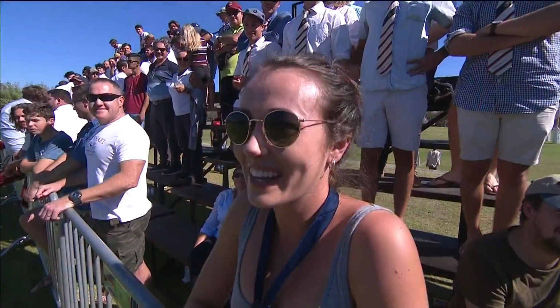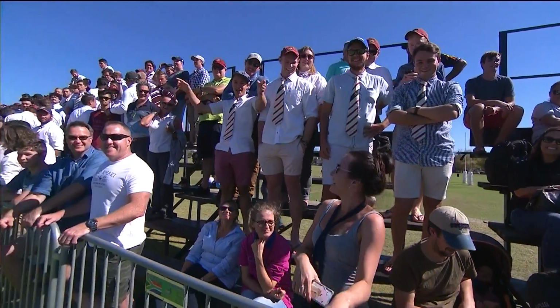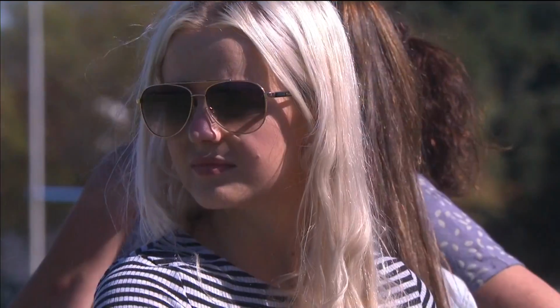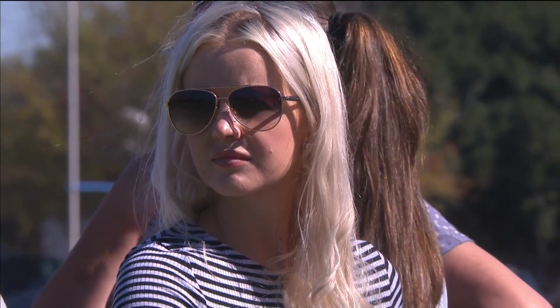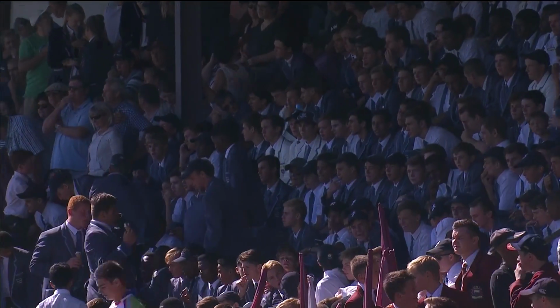Well, I'd love to have been a fly on the wall in that halftime chat for Grey High School. Alan Miles needs to galvanise his charges, as we see the crowd is packed in on a perfect April afternoon down here in Stellenbosch.